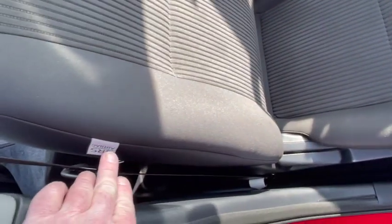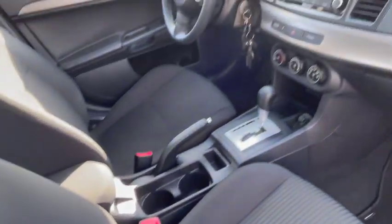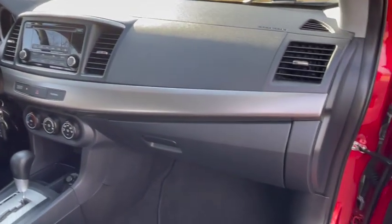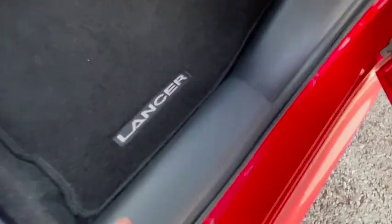Passenger seat just as nice. Side airbag tag. This seat's hardly been sat on either. Perfect. There's the final floor mat. This is a real nice Lancer, just like the driver's side said, with the Mitsubishi Motors tag. Nice, clean. I already showed you the books in the glove box.